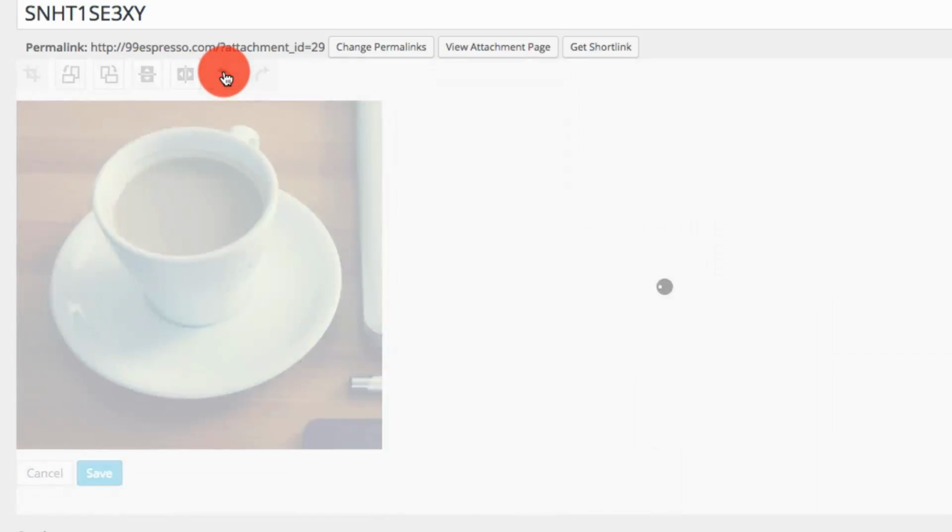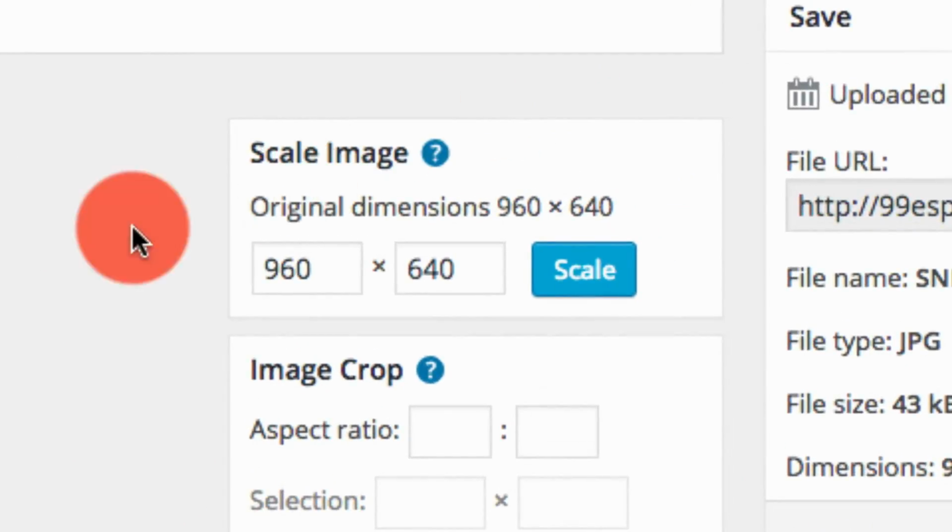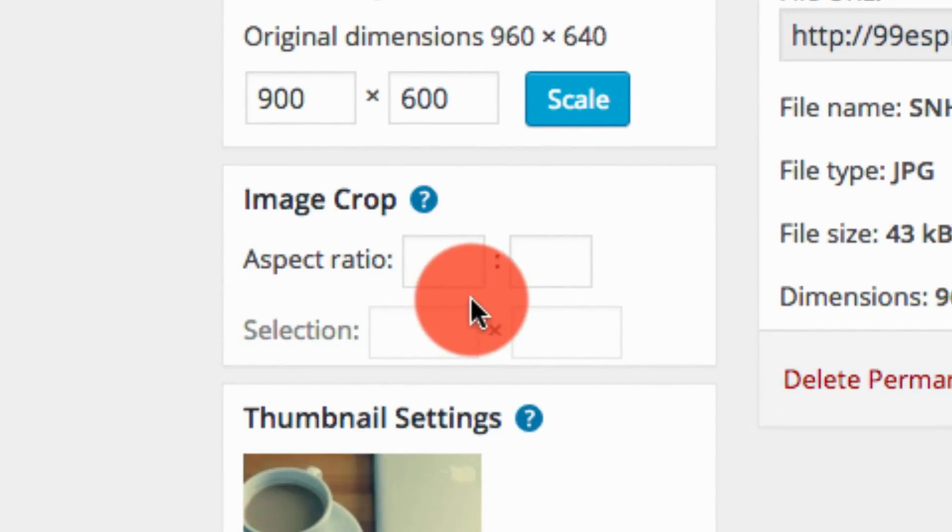Let's undo. Then you can scale your image. So this part here tells me that this image's original dimensions are 960 by 640, and I can change this to any number and scale it however I want. And notice that both numbers update to keep the same aspect ratio. Then you have the image crop aspect ratio.